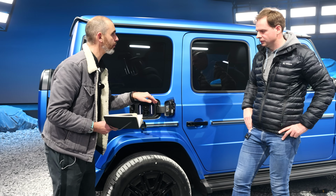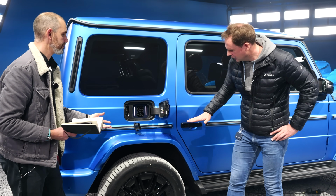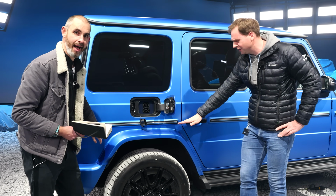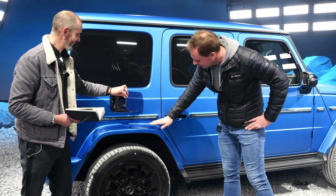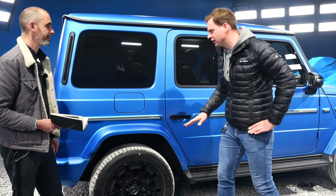I want to talk about wading, up to 850 millimetres. It's up to about this line. It's not on purpose this line, but I'd say it's up to here, just underneath the charging socket.